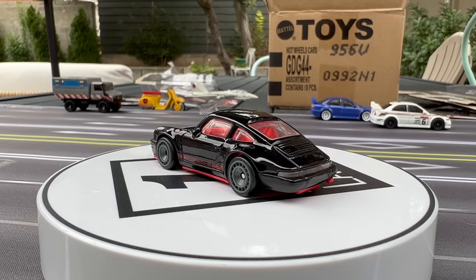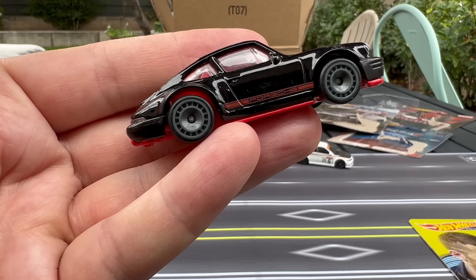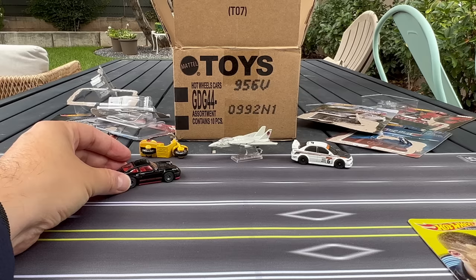It was during the era when they weren't doing full decos on these, but it got headlights. The taillights are kind of built into it. It got the aero-style wheels, and then it got the Porsche logo on the side. It's just super clean. It's super cool. Love the wheels mixed with the body. This is an underrated version of this particular casting, and I think it's just an underrated car culture in general.